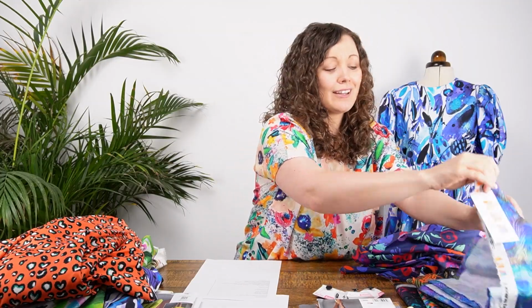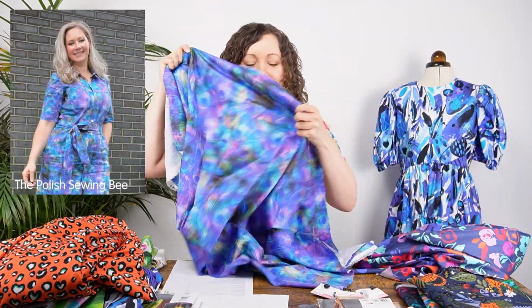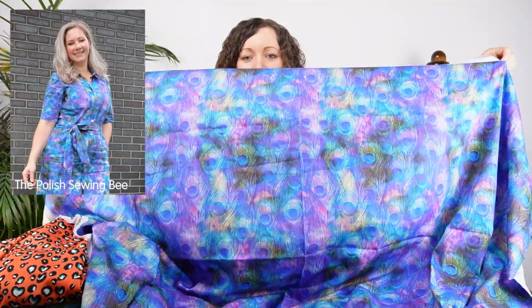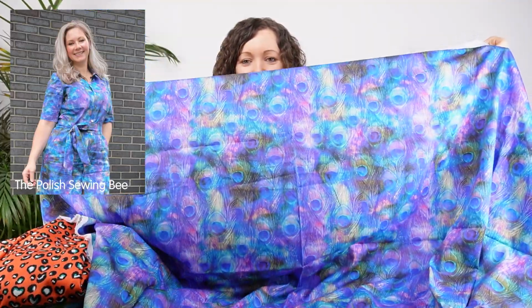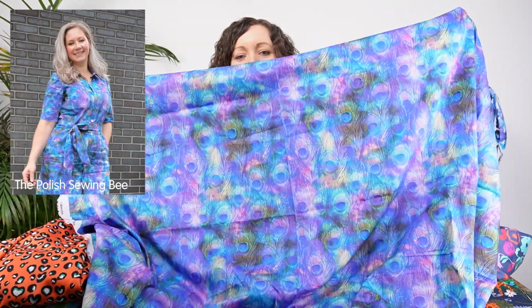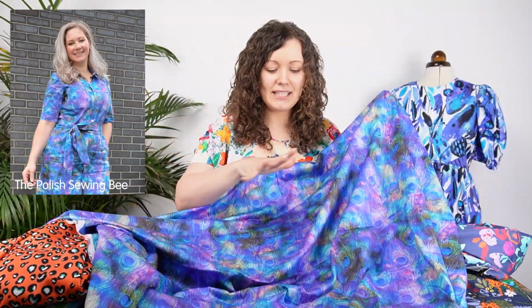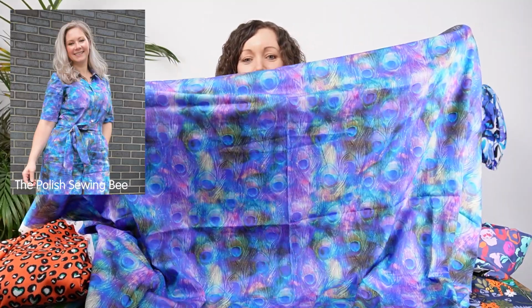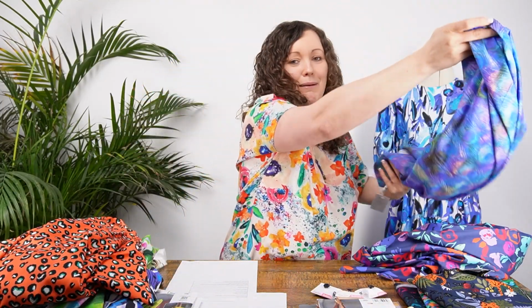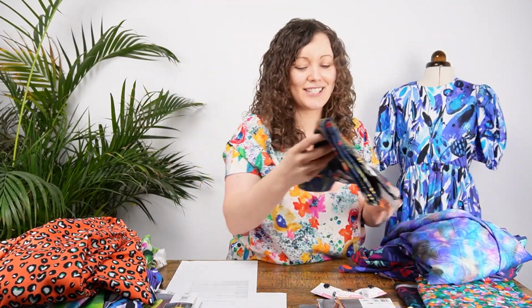Then we have Peacock Nebula. This is one of my favourite designs, I love it. So this is a peacock feather print. How gorgeous is that? In shades of turquoise, purples, blues. Really, really pretty. Again, it's one of those that maybe from a distance it just looks like an abstract print, but then when you look up close you can see those peacock feathers. Really, really stunning. There's something about peacock feather prints, I think they're just gorgeous.